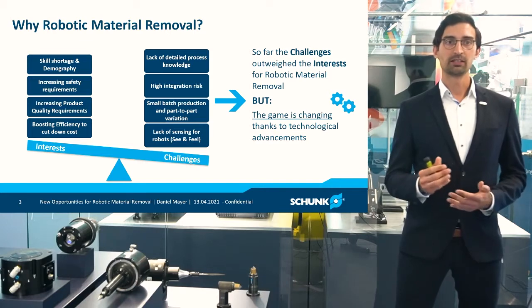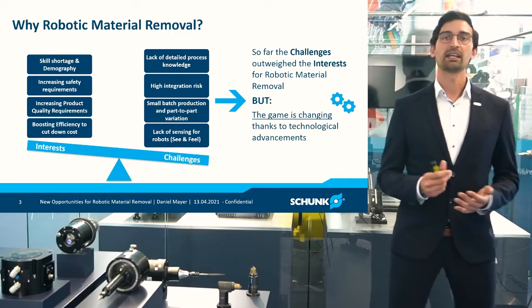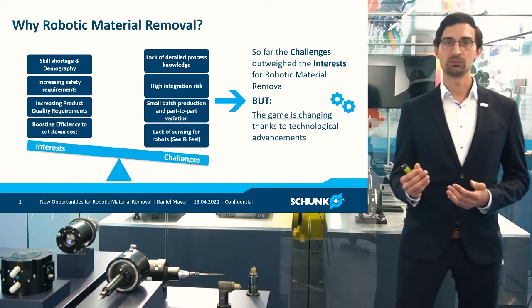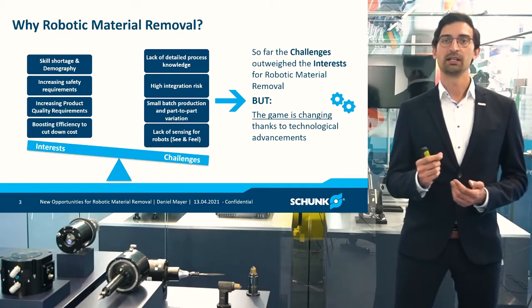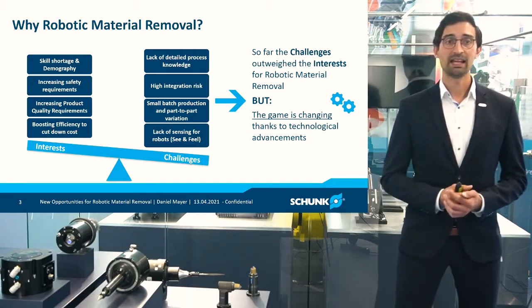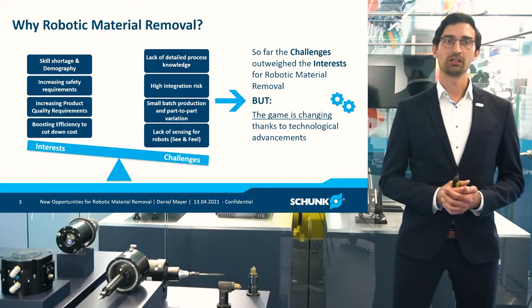Another factor blocking these parts was the small batch production, which is also getting more and more popular together with customized products, which we all are experiencing at the moment, the trend to customization. But also thinking about part-to-part variation, which makes it quite hard. For example, plastic molded parts usually have a flash or burr, and these are varying from part to part, which is not easy to deal with in an automation. And last but not least, it's also a matter of sensing. So the robot itself is usually not able to see and feel.